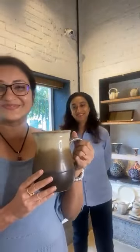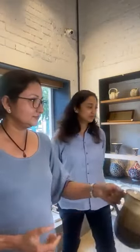Ditch all the plastic bottles today and use these. And don't forget to infuse lime. Yes, whatever herbs you want, or lime, alkaline, and also tulsi patta. That's what we do at home.